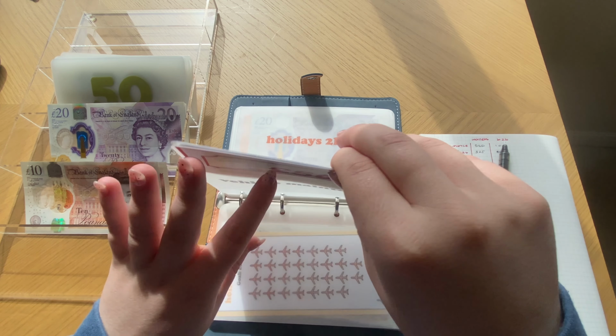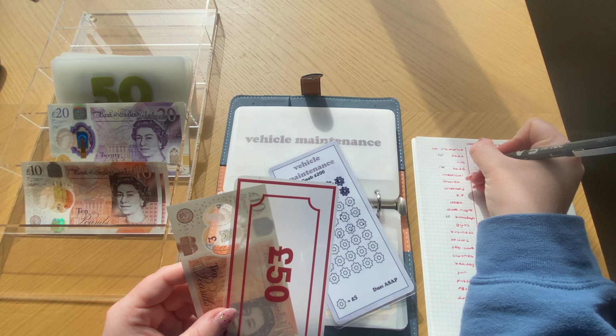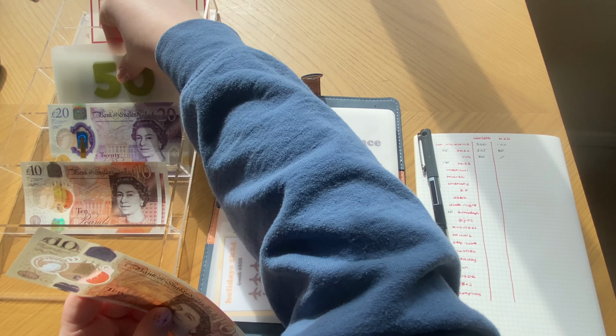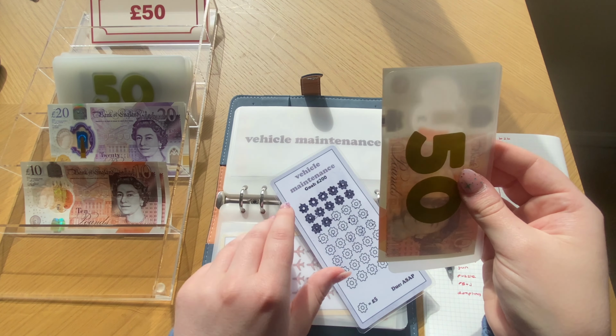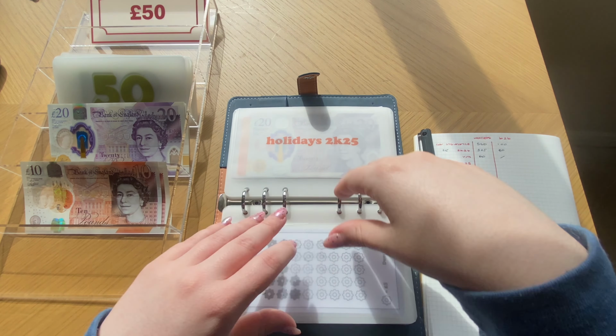Okay, so vehicle maintenance has 60, and no money is going in the bank, but I am gonna tidy this. There we go, so everything looks cute and put together.